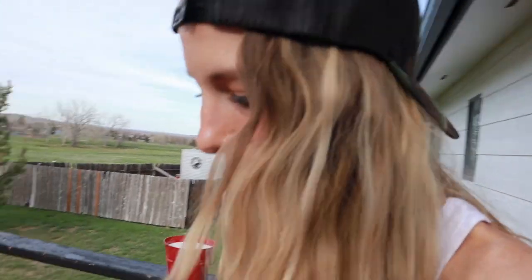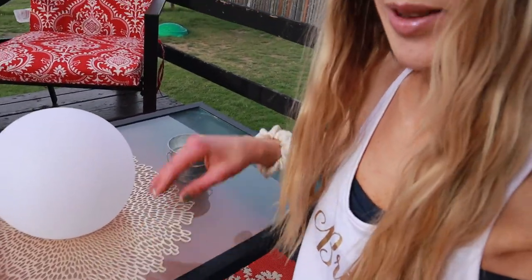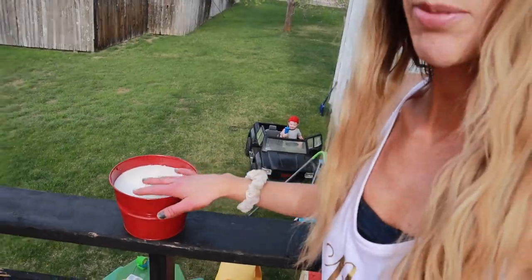All right, you guys, I just got done placing this little golden thing down on the center of the table and the orb and these two little candles here. And then I have the big one up here. I tried to put them both on the table and it just looked weird. So I just put it that way.